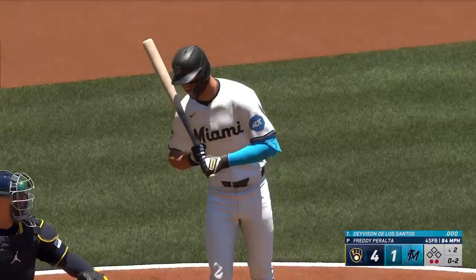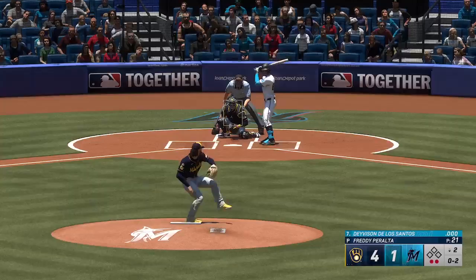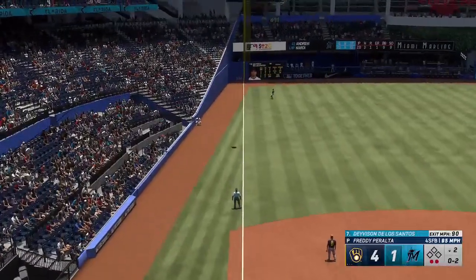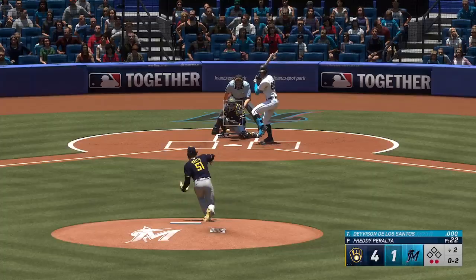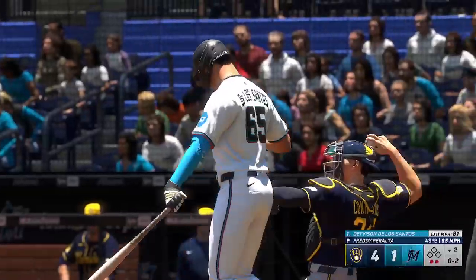Check swing. Did he go? Yes, he did. No balls, two strikes. Fights it off. He'll see another. That wasn't an easy pitch to hit. It's much easier to do damage against mistakes, but that's not what that pitch was. Fouled off, and they'll do it again.